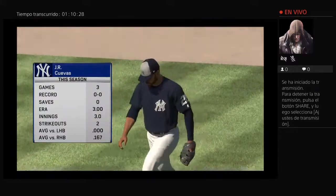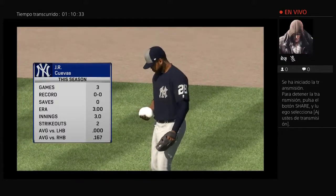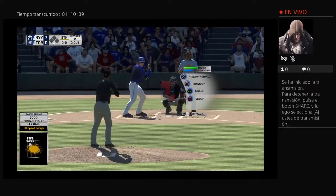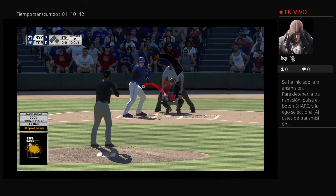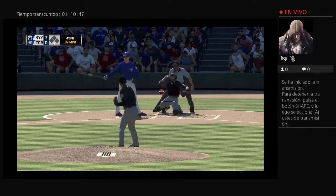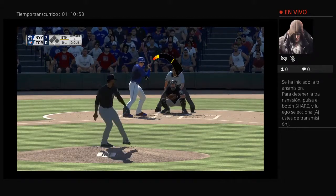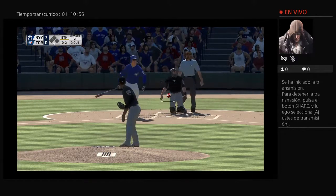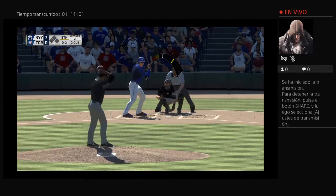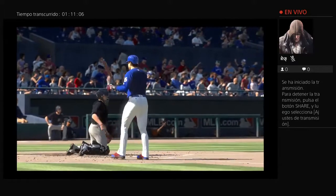J.R. Cuevas enters from the pen to begin the frame with a sizable lead with which to work. J.R. Cuevas. And a good pitch on the inside corner for strike one. The 0-1 delivery. And that's swung on and fouled straight back. The windup and the 0-2 pitch. Fastball called, strike three, and there's the first out of the inning.